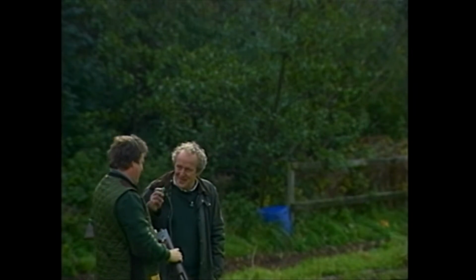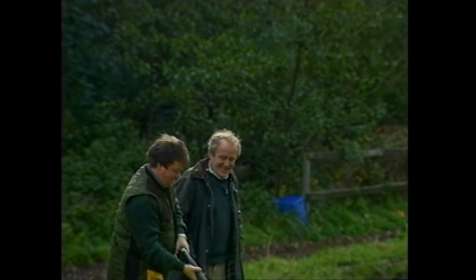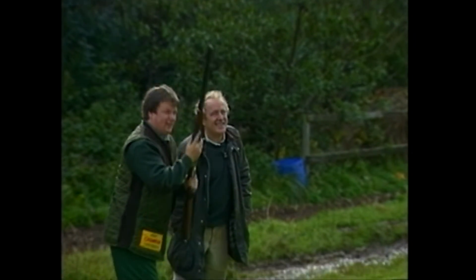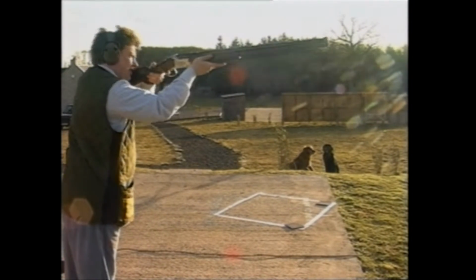I might note at this point that it's a common misunderstanding that shotguns are easy weapons to use because they fire a mass of pellets rather than a single bullet. Not true. The art of shotgun shooting, shooting at fast-moving airborne targets, takes a lot of hard work to master. Easy it isn't, enthralling and addictive it certainly is.